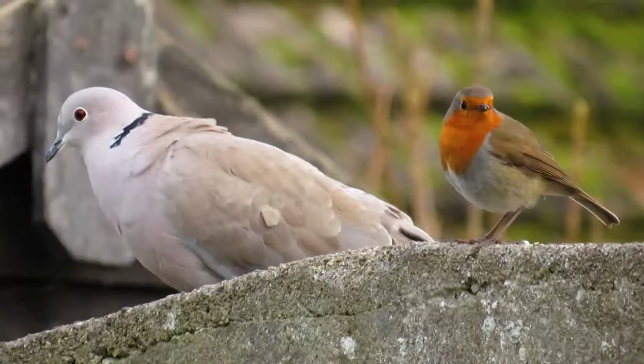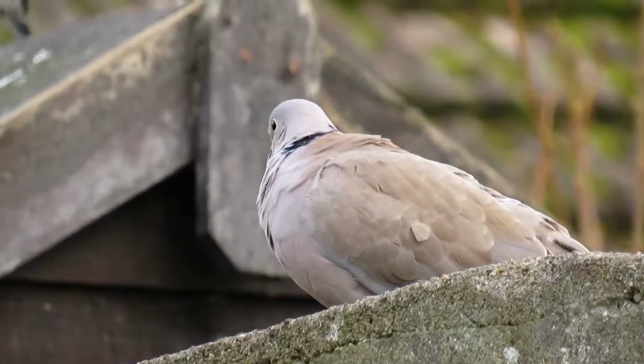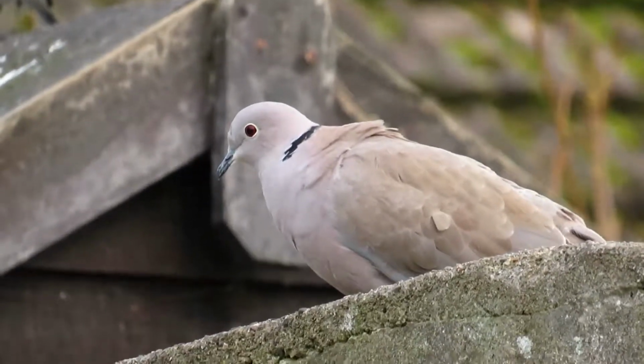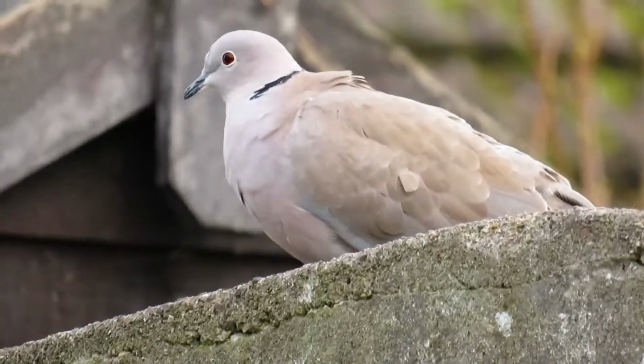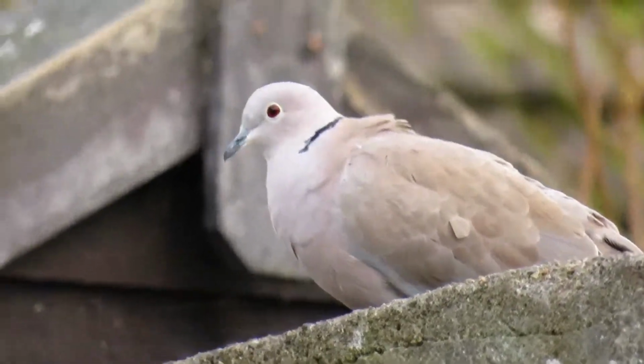And here you can actually see a collared dove sitting on the roof, and that was a robin, and the dove is actually making mating calls. And there's a pied wagtail behind him.